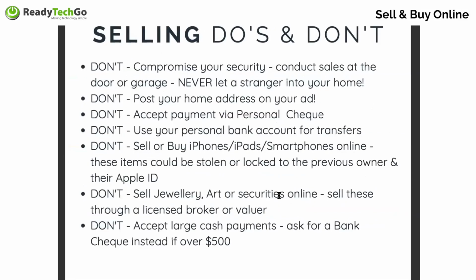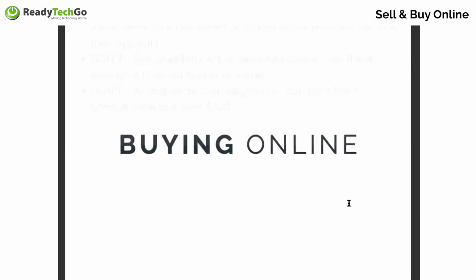So don't compromise your security. Don't give away personal information. Don't use personal bank accounts. Don't accept personal checks. And never, ever, particularly in this time, buy iPhones, iPads, or smartphones secondhand online. Don't do it, particularly not through Gumtree or anything like that. They're most likely to be stolen. If you want an iPhone or an iPad, buy it at retail brand new or a refurbished model. But definitely don't buy them secondhand. They're most likely to be stolen. Don't sell jewelry or art or securities, and don't accept large payments.